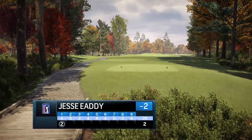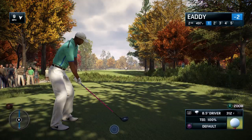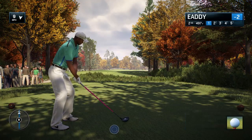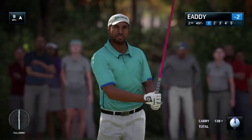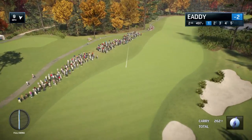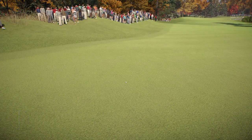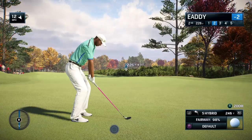Par 5 second hole, 540 yards. Birdie opportunity, Frank. Birdie or eagle, but that second shot all the way across water. So you're going to have to hit a good tee shot to go for this par 5 in two. There's something about a well-hit shot. Nicely played shot, about 310 yards down the fairway. Second shot.